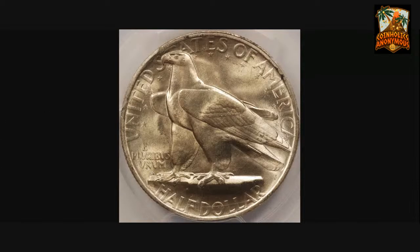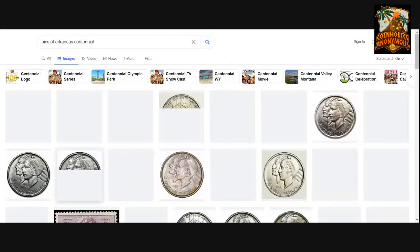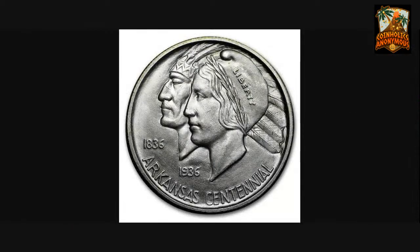Okay, MJ. The next one is the 1935 to 1939 Arkansas Centennial. Let's see if I can find a picture of that because I do not have that one as well. This one I kind of see it as kind of unique. What did we do here? I just want to see a picture. There we go.